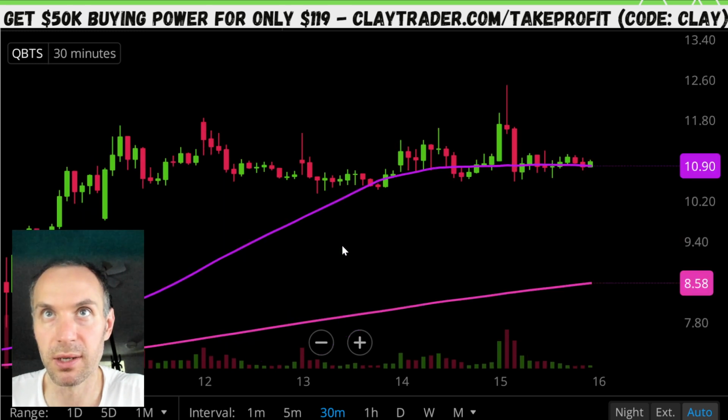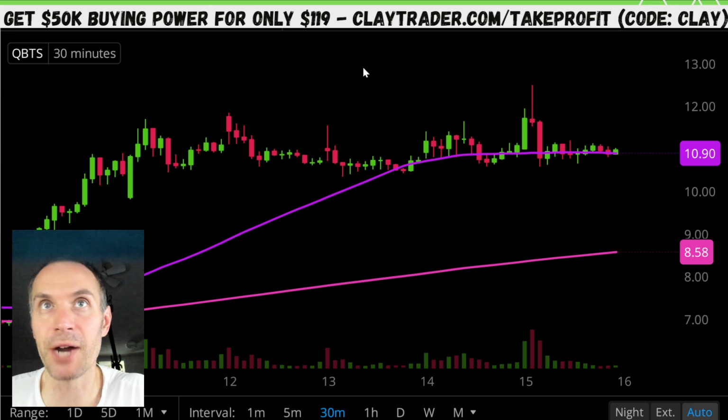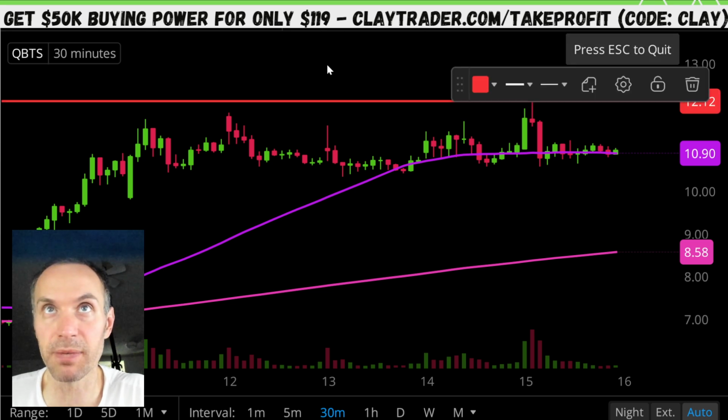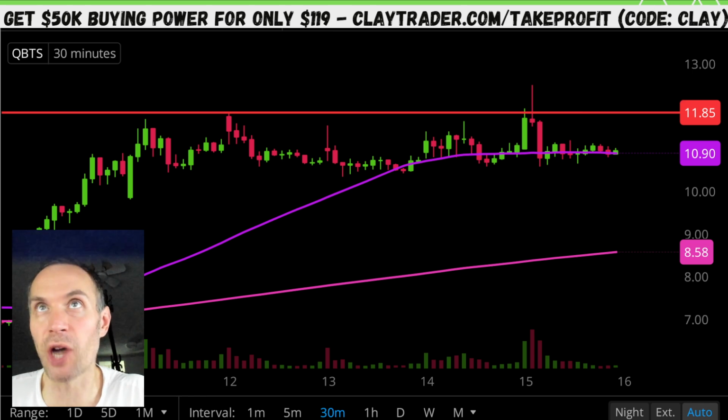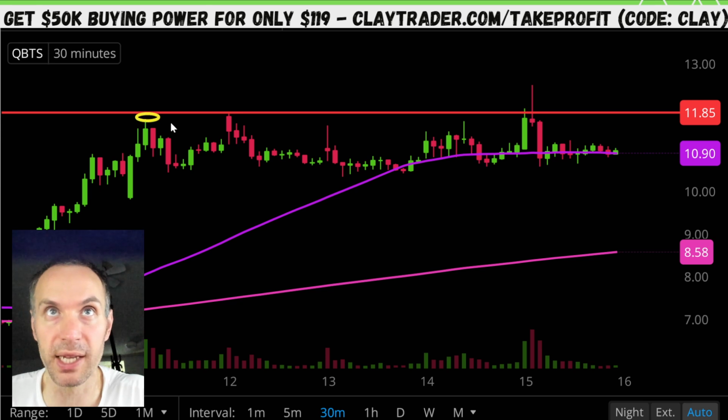It's still happening at a higher level. So just to illustrate this, let's map out the overall sideways pattern. So we have this general area right here. I say general because there's a couple times here where the price didn't quite hit that level. Other times the price hit it exactly, a little bit below, a little bit above, more above.